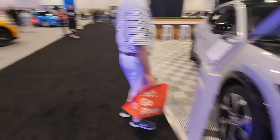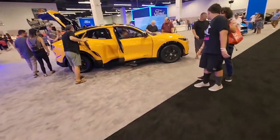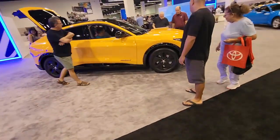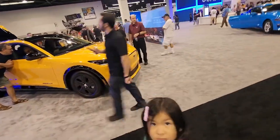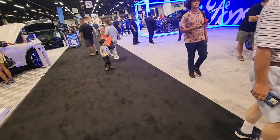If you look at the frunk on that one, yeah, she has the compartments in there, but the 22s like mine don't have it. I really like this yellow one right here, and that one is an all-wheel drive. It usually is a giveaway when you see the little X and the logo on the side.